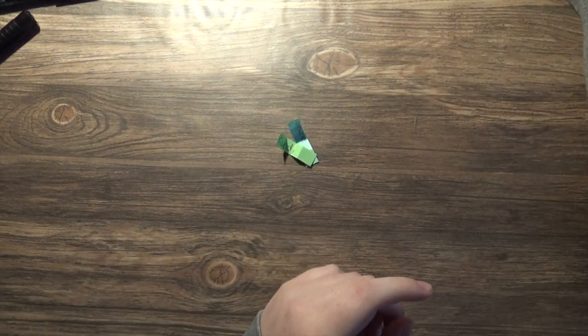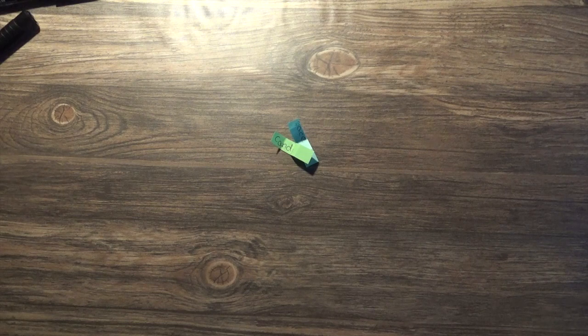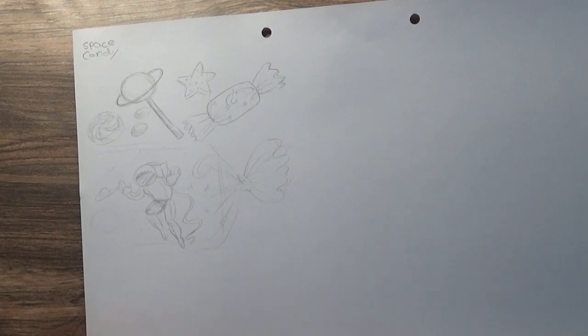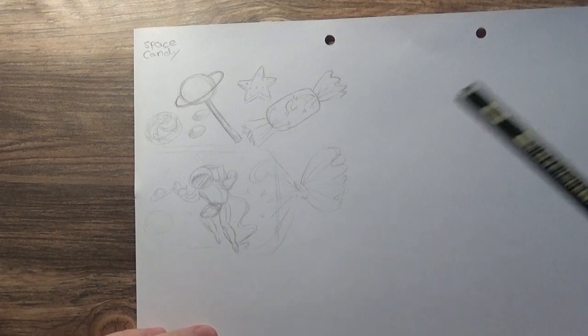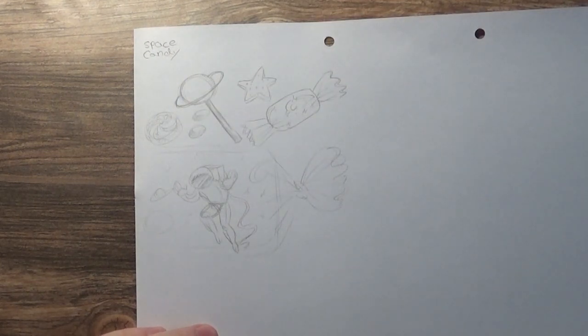I actually got ideas for this prompt really fast because I've seen some pictures of other people drawing space candy. As you can see on the top left now, this is the kind of stuff I've seen before. When I think about space candy, I see these in my head.